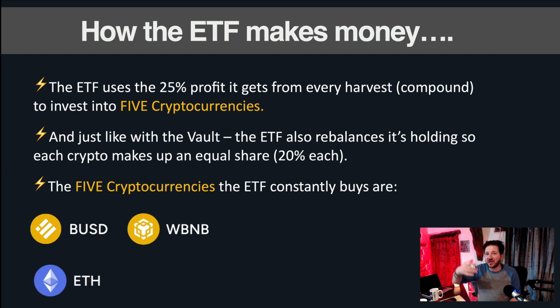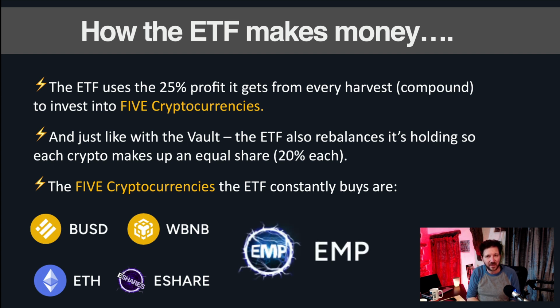So for doing nothing, you're automatically getting Ethereum bought for you every time a compound happens, but it gets better. eShare, we all love eShare as well, but also, and this is a big deal, the 5th and the final cryptocurrency that is automatically bought for you when you invest in the dexVaults is EMP. Why is this a big deal? Let me ask you that question. Why am I really building up the fact that it's great that we're getting all of these anyway, but why is EMP particularly a big deal?